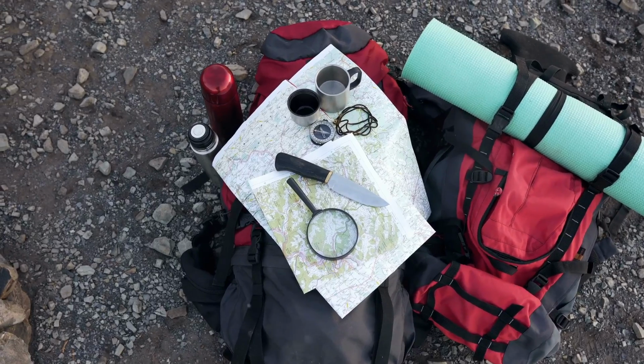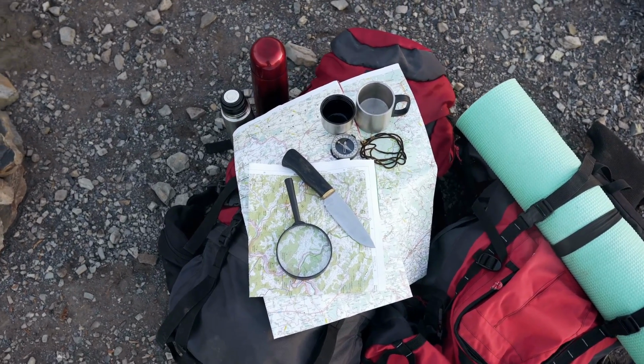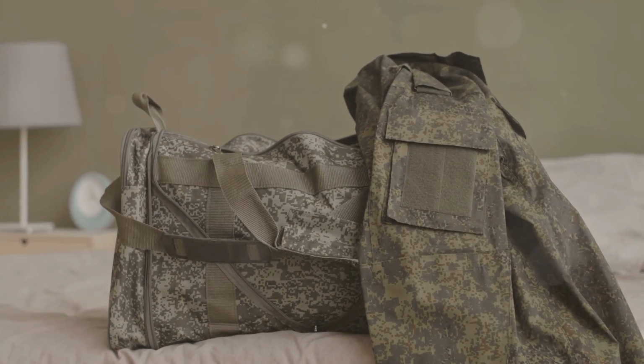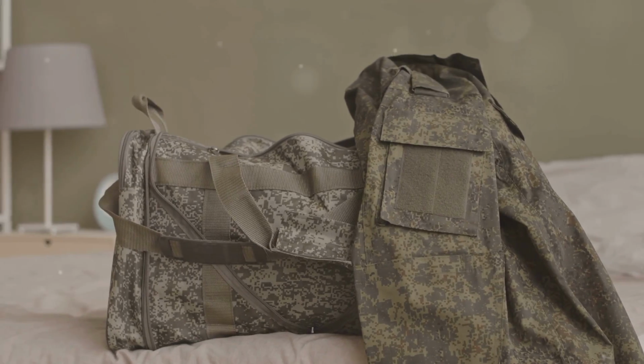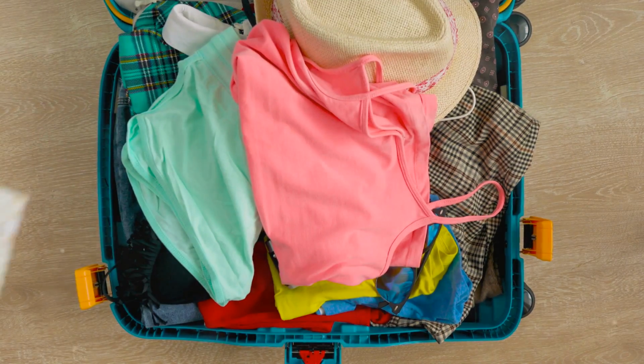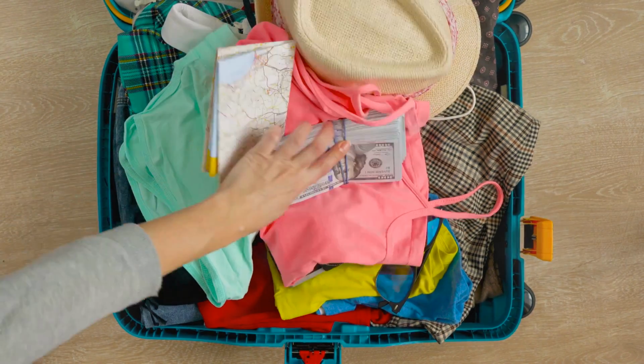Building the perfect bug-out bag. Customizing for your needs. Now that we've covered the essentials, it's important to remember that no two bug-out bags are the same. Your bag should be customized to your specific needs, your environment, and the potential scenarios you might face.